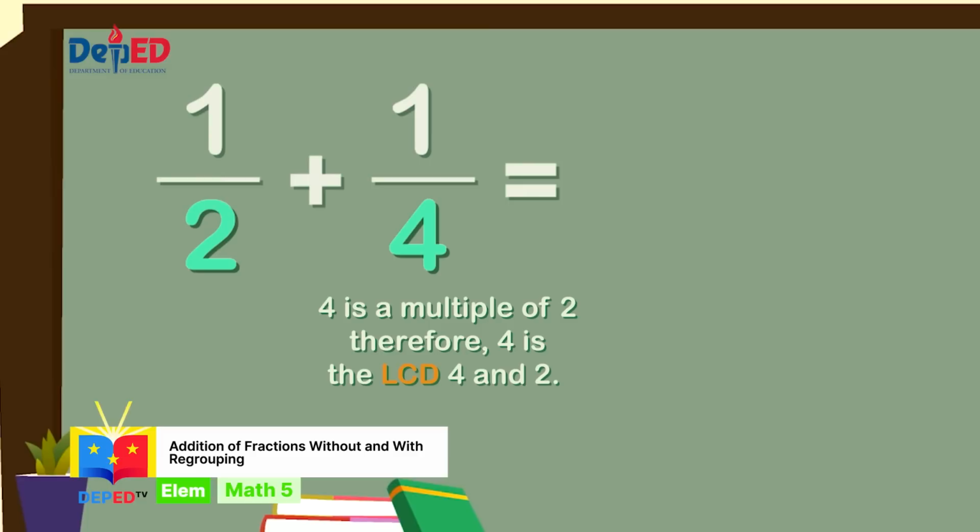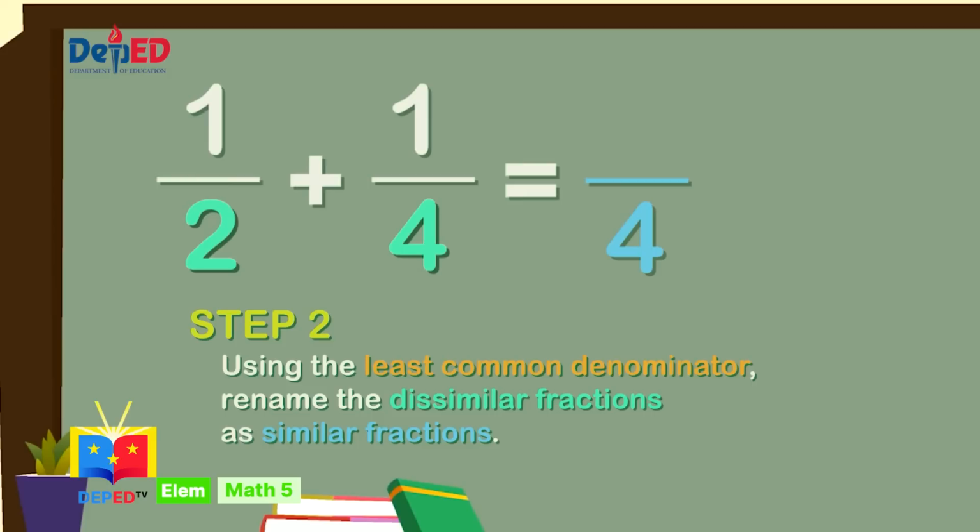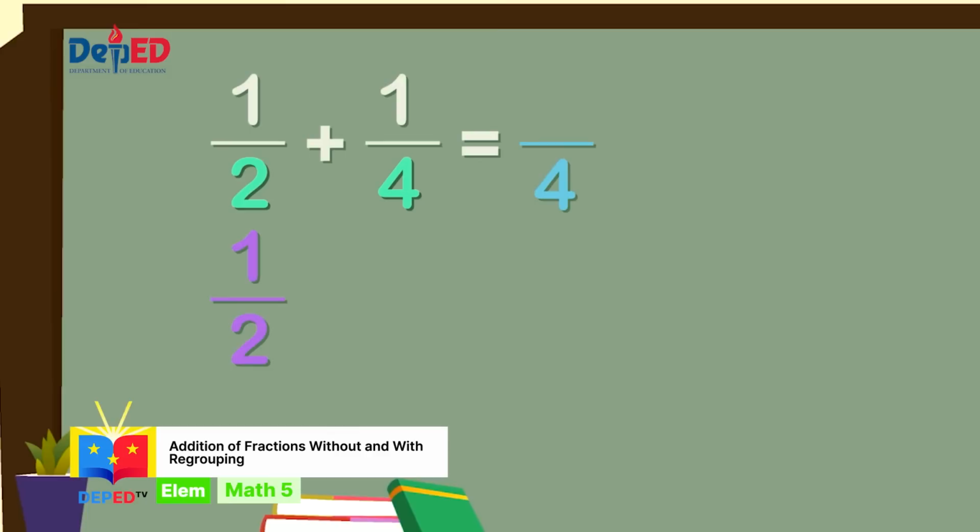Step 2. Using the least common denominator, rename the dissimilar fractions as similar fractions. Let's change 1 half into fourths. Divide the LCD, which is 4, by 2, and that gives us 2. Multiply it to the numerator 1. Our new numerator is 2. Now that we have like fractions, 2 fourths plus 1 fourth equals n, let's proceed to step 3.